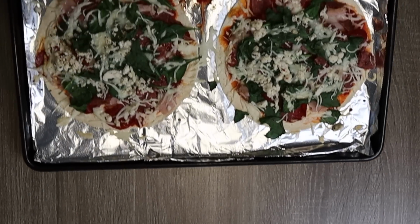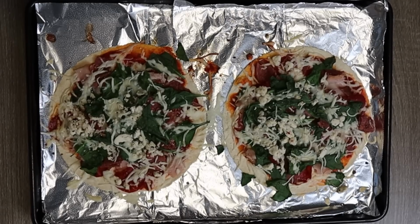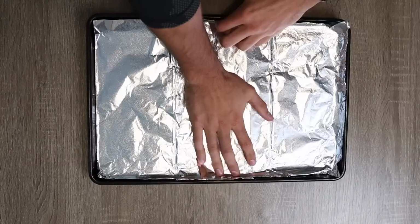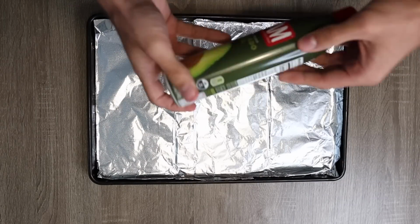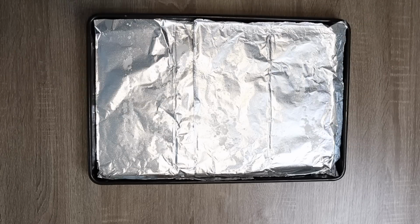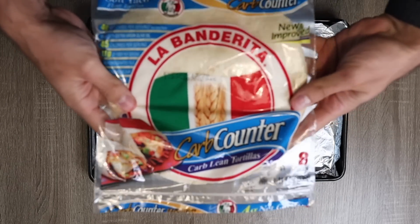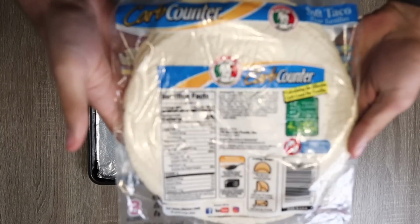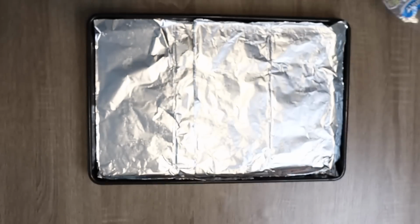And next on the recipe list, low carb, high protein, flatbread pizzas. Let's get into it. You're gonna start with just not oiling up, but spraying the pan a little bit so nothing gets stuck. We're gonna use those 45 calorie tortilla rolls right here. The carb counter by, who's it by? Banditos, La Bandita. But these are perfect size for like personal pizzas.